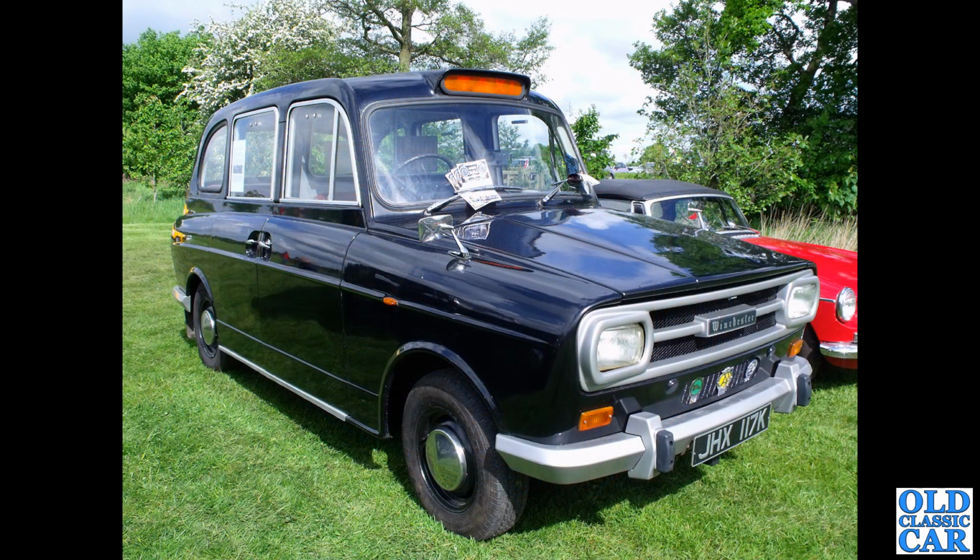Now here's a bit of an oddball. You may not have seen one of these around before. This is a Winchester Series 4 taxi, and this one on a K-plate dates to 1971. Alongside it, another classic Brit there, the MGB Roadster.